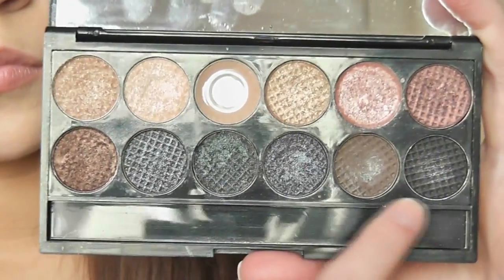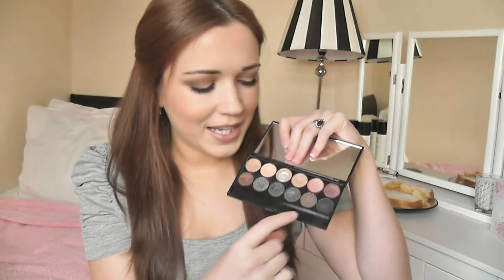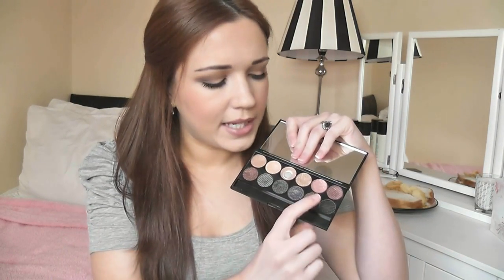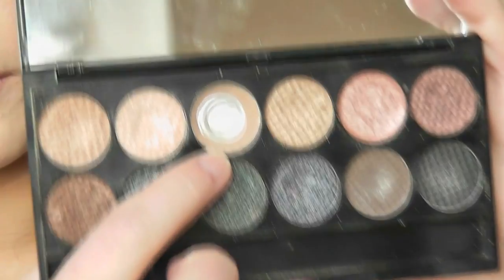You have the 2 matte shades here, which I use all the time for applying my brows. We have the matte brown, and it's a neutral brown. It doesn't have warmth to it. It has probably a little bit more on the cool side. Then you have a matte black, and these both are matte, fantastic. You have this one right here. Now this is the shade that I use all the time.